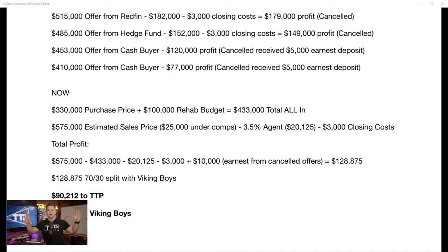Next, we go, you know what? We're just going to go to old reliable. We're going to take this to our cash buyer database. We've got a solid $6,000 to $8,000, depending on how much Jeremy, my disposition manager, goes in and cleans up our cash buyer database and sends it out to everybody. Really solid buyers. And boom, we got an offer from a guy that we've done a lot of business with, $453,000. That's $120,000 profit, right?